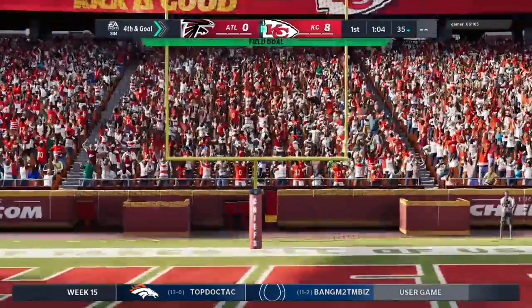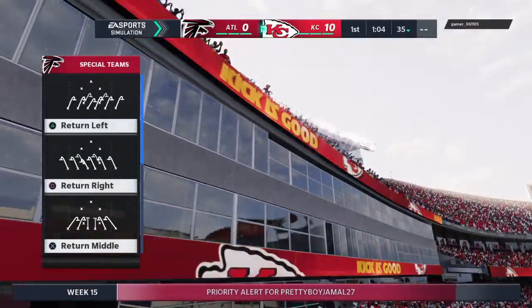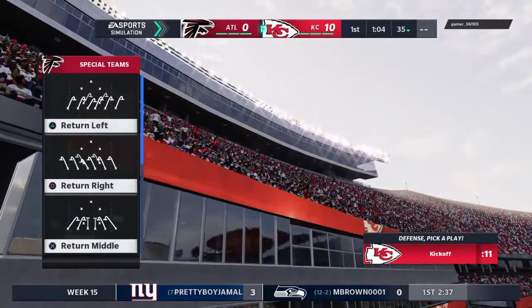Butker's kick here is good. And that will make it 10-0 here in the first. So the drive stalls out inside the 15-yard line, but they do get 3.